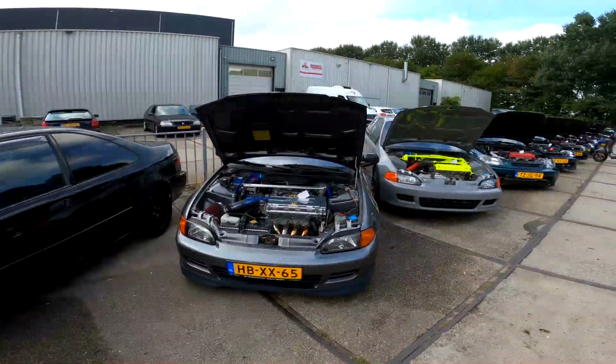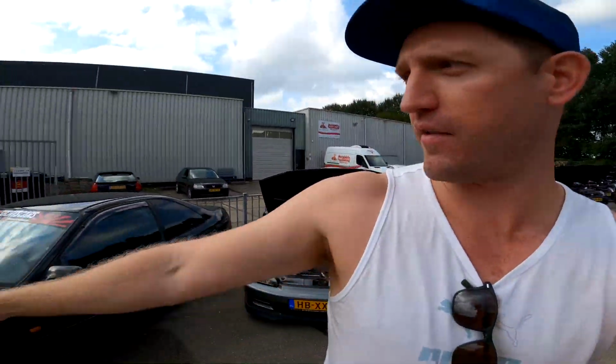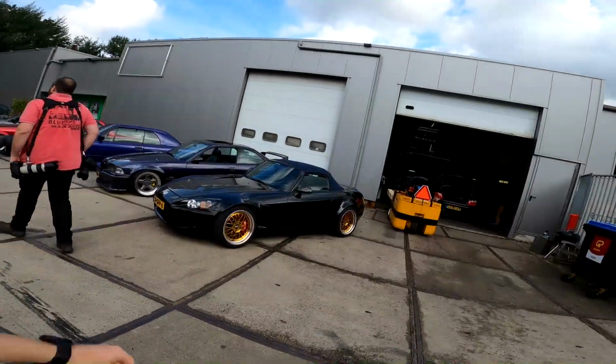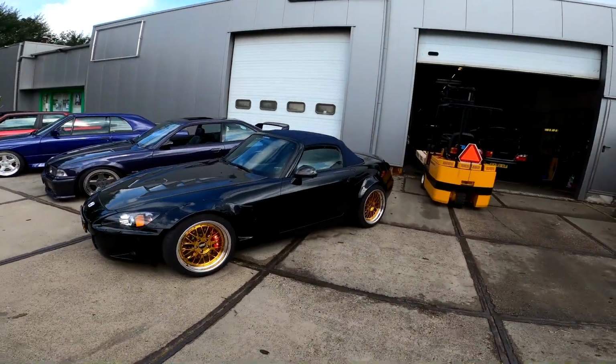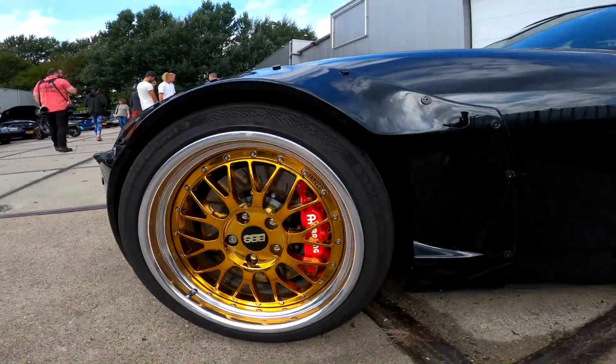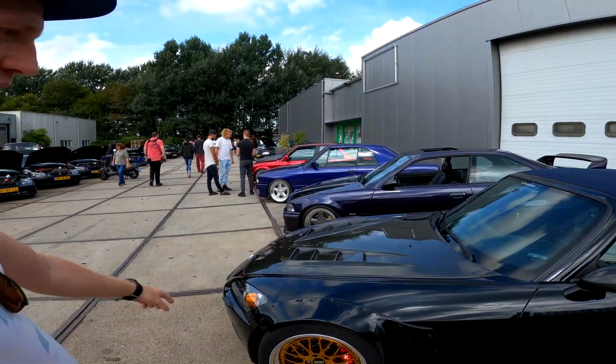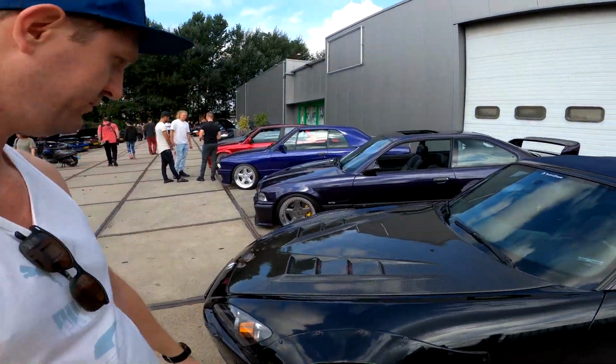So you can see the Honda boys really representing today. Quite a bit of Hondas out here. We got a lovely MX-5 showing over here as well. And this is the first S2000 I've seen in the Netherlands for quite some time, apart from my own. It's got some beautiful BBS wheels here as well. Really works well with the car. Some nice big brake kits. Beautiful carbon fiber hood as well.